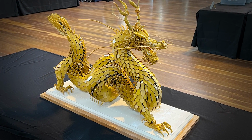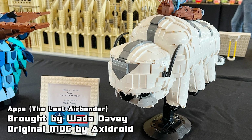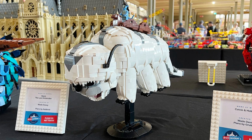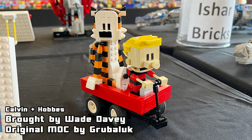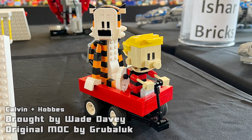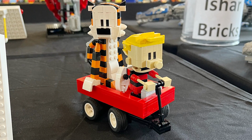So also on display at the convention was AxiDroid's incredible Appa mock from Avatar: The Last Airbender. However, this was brought by Wade Davey, who built it from instructions that are available online. Wade also used instructions to build Grubeluck's wonderful little Calvin and Hobbes mock here. It's nice to see them using some SNOT techniques to get these plates for the eyes. It's a great way to make them both accurate but also really cute.